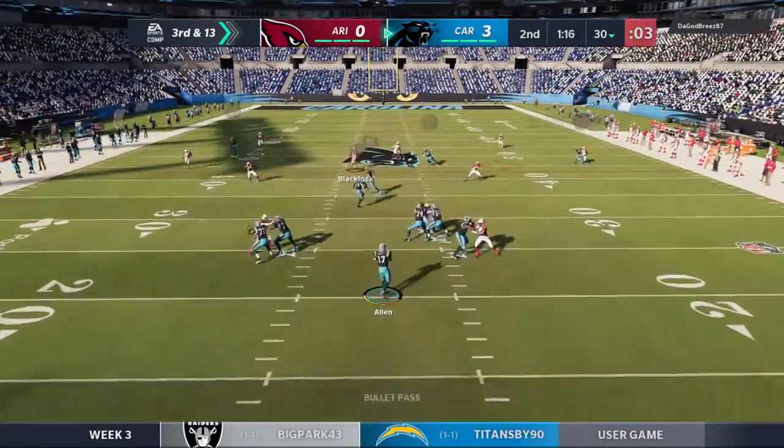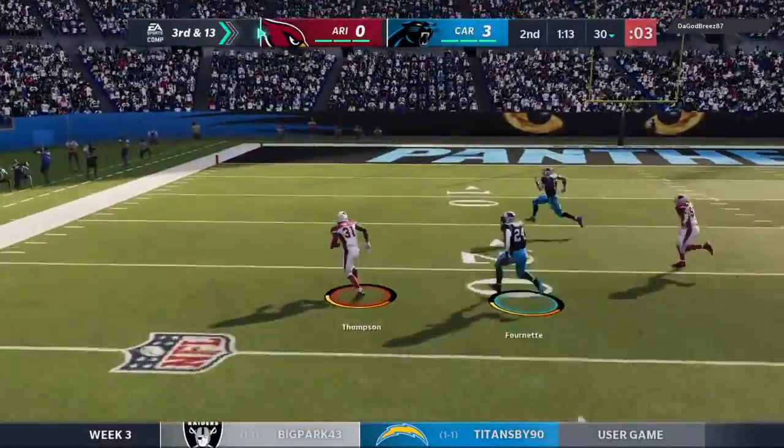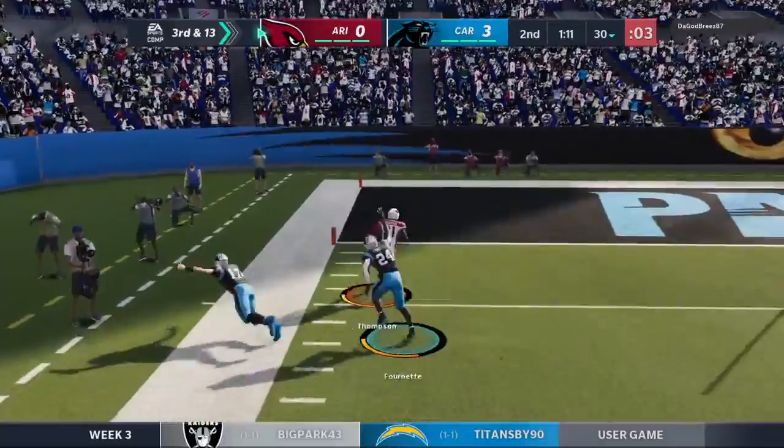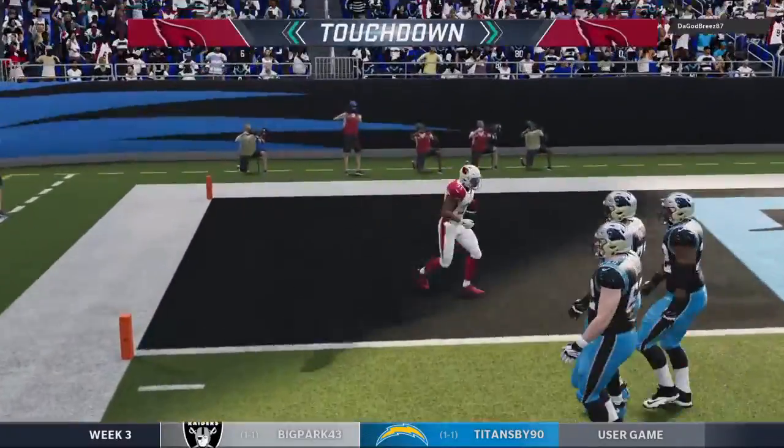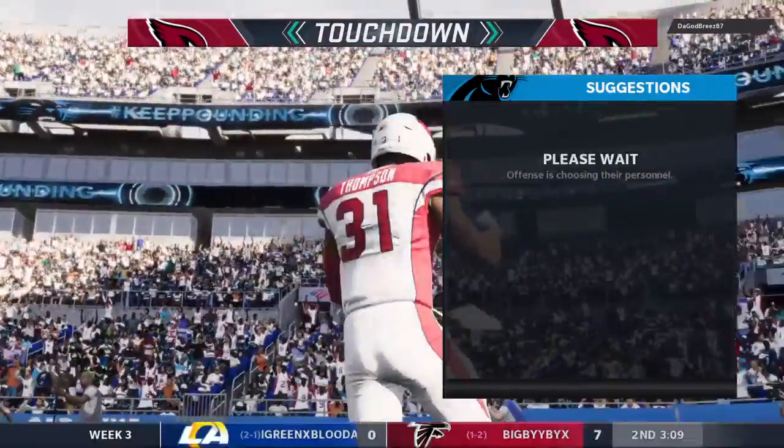So the shotgun snap to Allen, into a double team, and it's intercepted. Jalen Thompson picks it. And they will score. It's a pick six for the Cardinals touchdown.